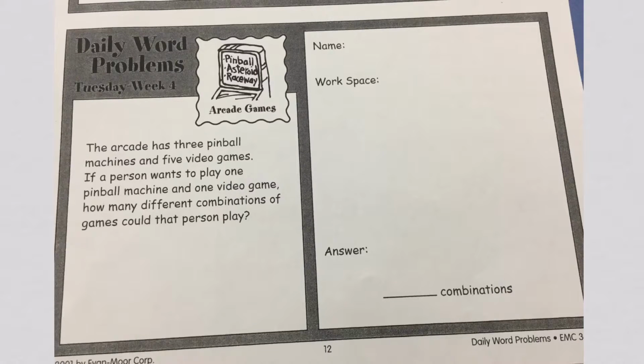Let's look at Tuesday. The arcade has 3 pinball machines and 5 video games. If a person wants to play 1 pinball machine and 1 video game, how many different combinations of games could that person play? You know this is my favorite. We have done like 3 or 4 different combination problems. Now, when Mrs. Ogle has done it, we've set up sort of a make a list as a strategy to solve combination problems. You can totally do that for this problem. But I want to show you something a little different, a different option for doing combo problems.